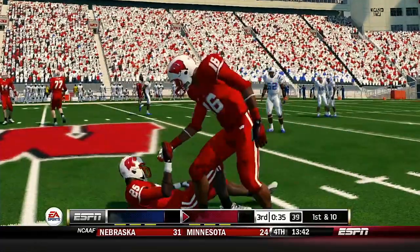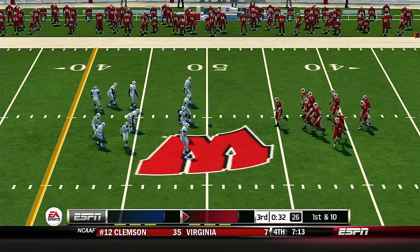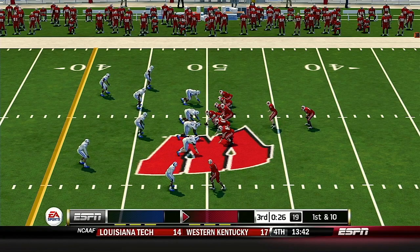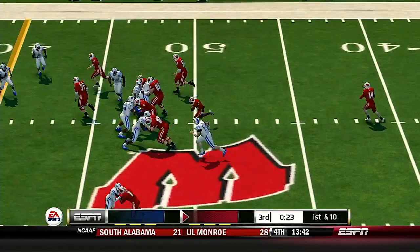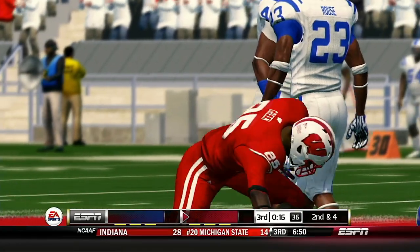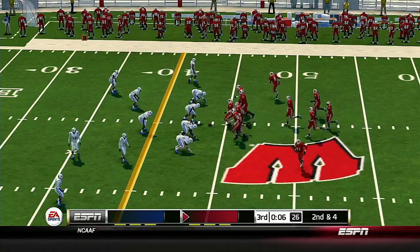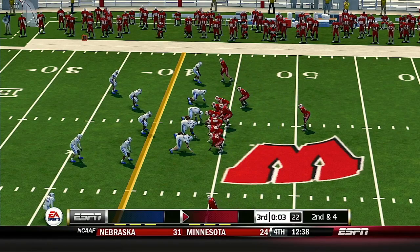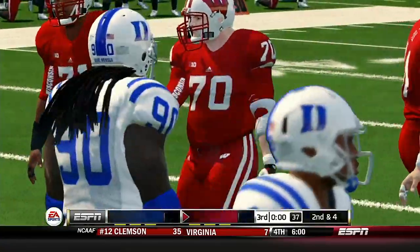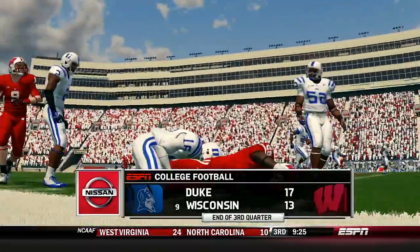Gains his way to midfield. Run up the middle. That'll make it second and 4. So it's second down now. They need about 4 yards to pick up the first. One quarter to go, and this looks like it could come down to the very end. Duke's up by 4.